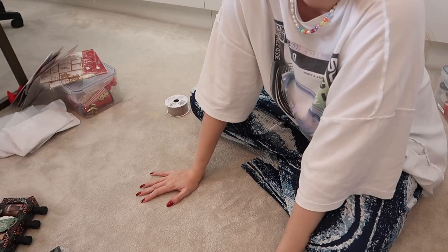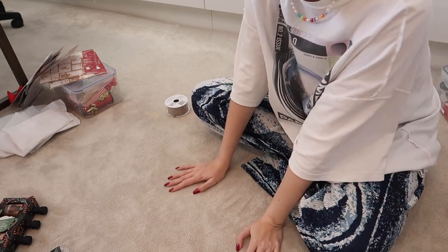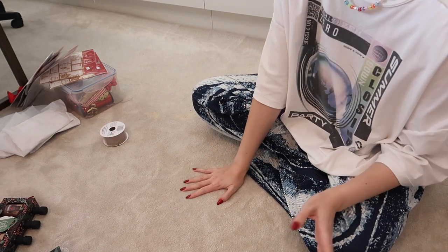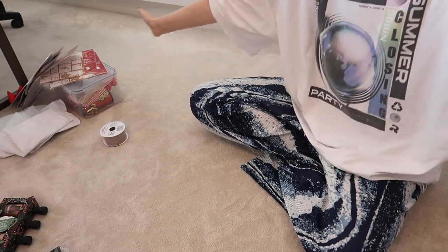I know it's a little early to be wrapping Christmas gifts, and also I know I wear this t-shirt all the time. Anyway, I know it's early to wrap Christmas gifts, but I'm going away over Christmas, so I figured if I do some now, I've got one less thing to do later on. Plus, I really enjoy wrapping gifts, so let's do a fun time lapse of wrapping Christmas gifts together.